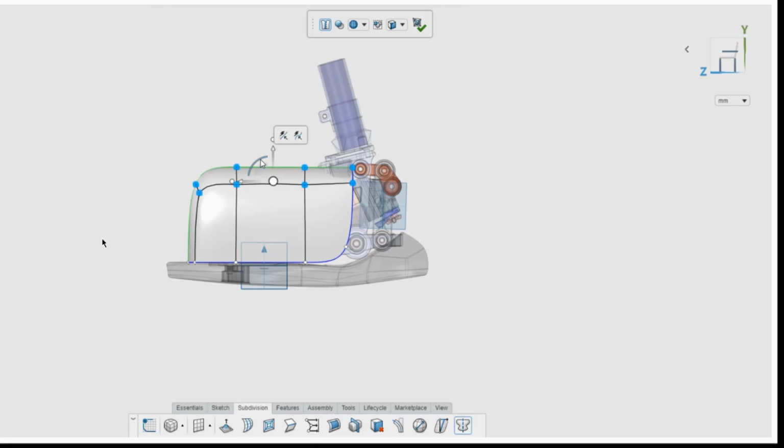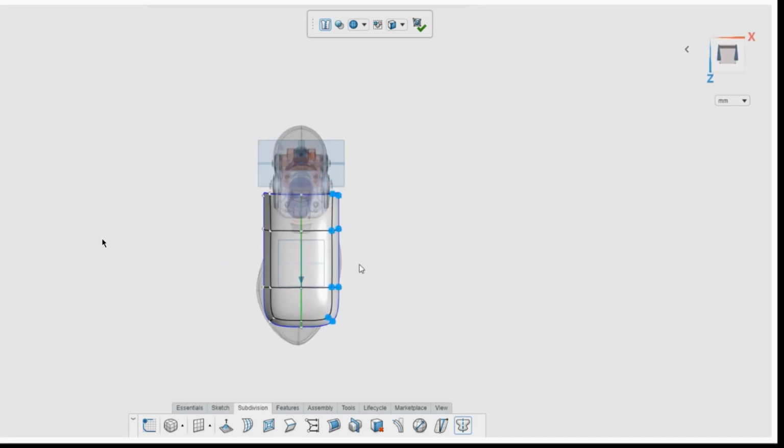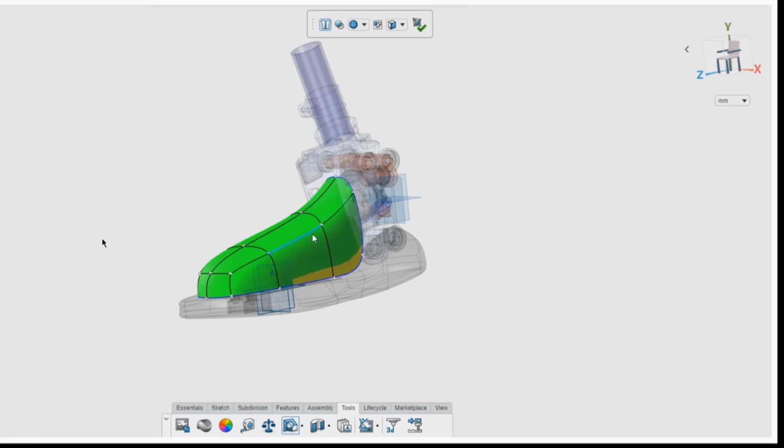Okay, now I would like to remove a certain amount of material. I'll use this quick align tool and remove that. Now by using the top view, I'll use all these nodes and adjust it according to the bottom frame. Now finally I want to check the draft so that I can deal with the manufacturing approach.